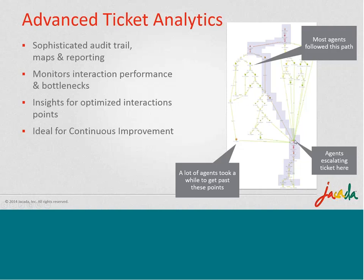Or perhaps you can see, 60% of my escalations are happening for this call type on this node. What is specific about that step in the ticket process that's causing the escalations? So you can drill down, make improvements, change the interaction, and then publish it back out to your ticketing system to see if that improves and actually gets better. And it's perfect for continuous improvement processes when you do that.